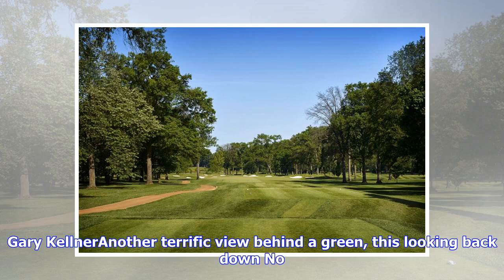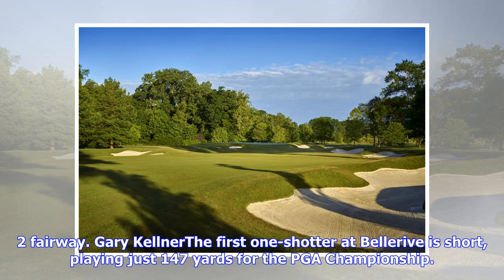Another terrific view behind a green, this looking back down the No. 2 fairway. The first one-shotter at Bellerive is short, playing just 147 yards for the PGA Championship.